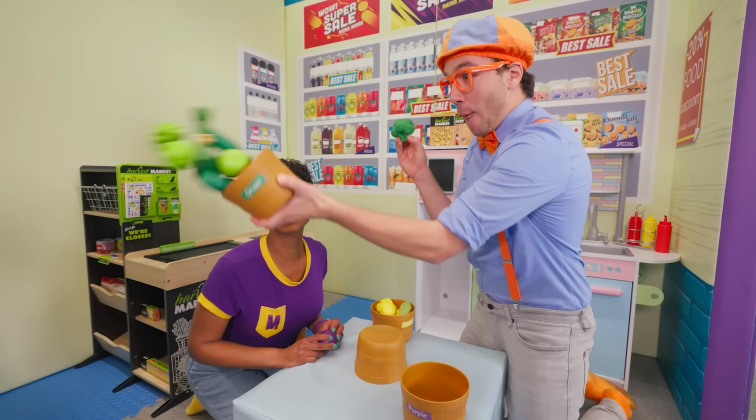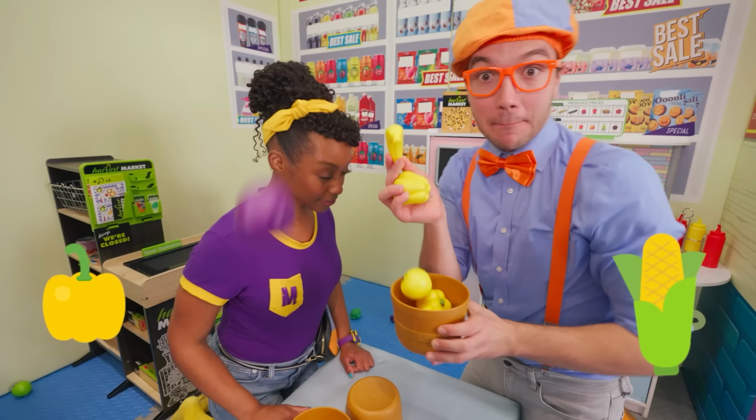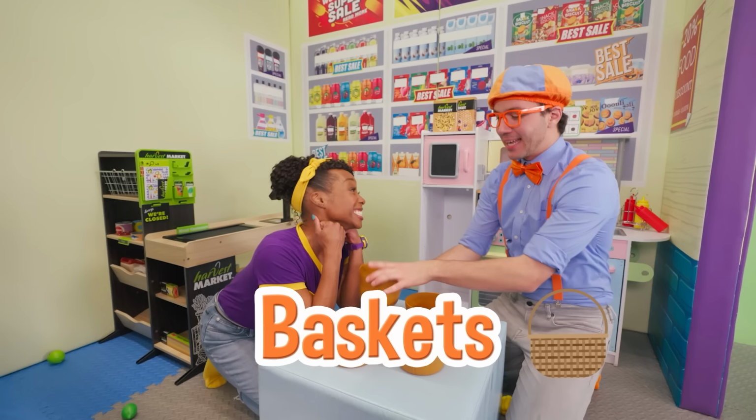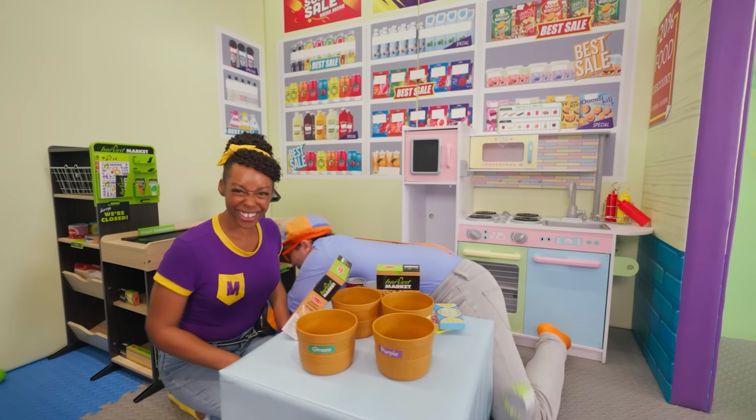One of my favorite colors. Whoa. Peppers, corn, bananas. Whoa! We'll need all of these baskets for my special creation. And I think we'll need some other things too. Crackers and muffins. Whoa! And cereal. Oh! And a lot of other things. What are you making?